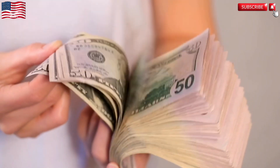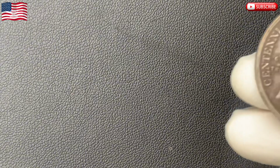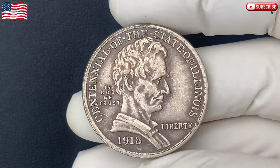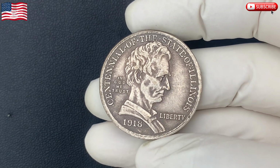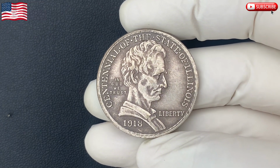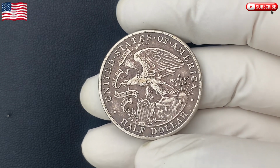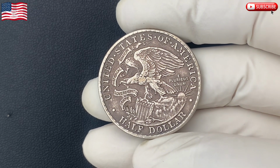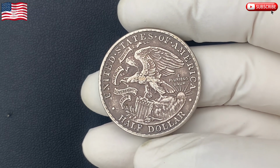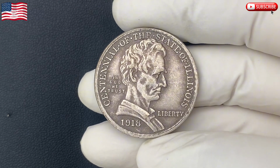Rare and valuable coins. Today, we're going to take a close look at a truly iconic piece of American numismatic history, the 1918 Liberty Half Dollar. This coin, often overlooked in favor of others from different years, has the potential to be worth much more than its face value. Whether you're a seasoned collector or just beginning your journey, this is a coin you won't want to miss out on. The Liberty Half Dollar is one of the most beloved coins in American history.